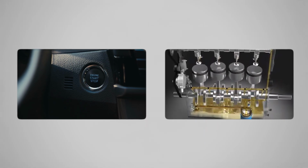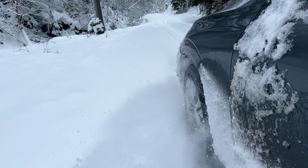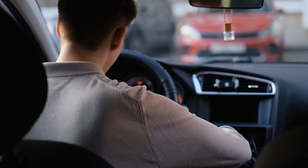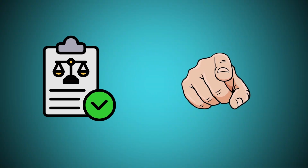But the damage doesn't stop there. Every restart momentarily drops oil pressure, right when your engine needs it most. In heavy traffic or cold weather, the stress multiplies. That split-second lag when the light turns green isn't just annoying. It's your engine straining against a system designed for regulations, not for you.